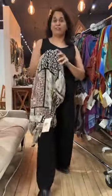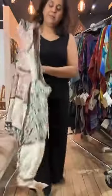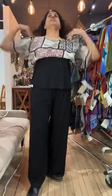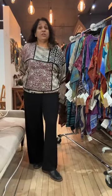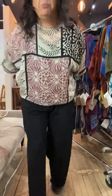This style is called the front tie top, and I like to wear my front tie tops backwards, so I put the V in the back. Now, if you were watching the live that we did yesterday with Krishna, who was just adorable, you'll know that one of the last looks she tried on was a front tie top, and what we had told her was that the benefit, can long-waisted people wear these?